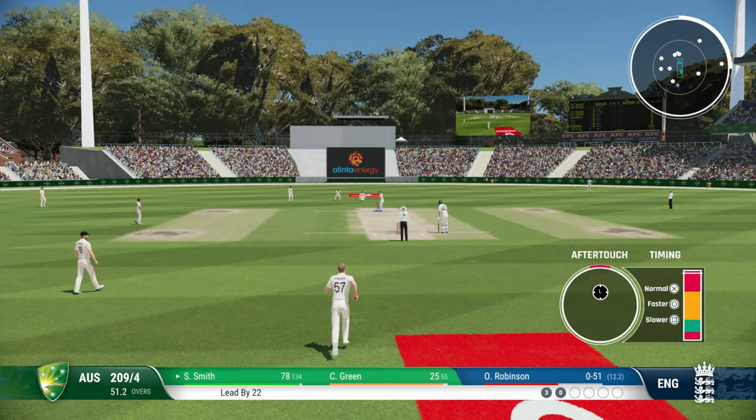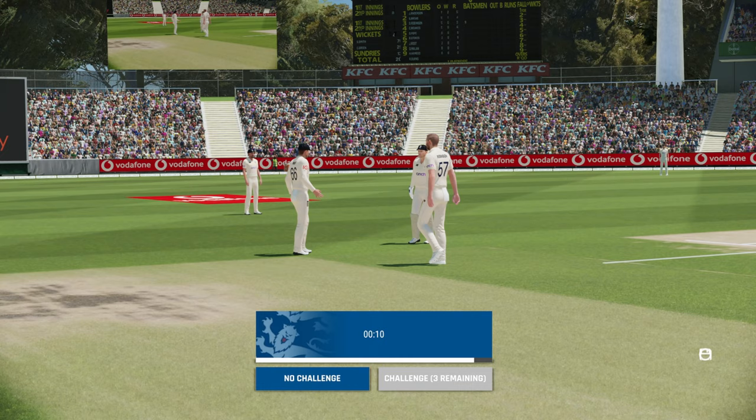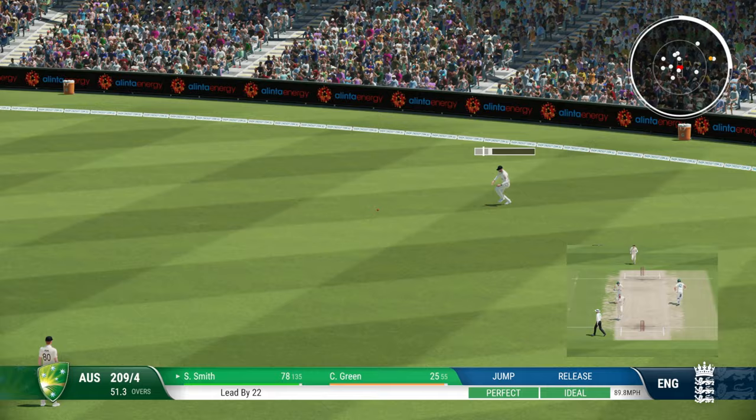Slow ball, Yorker. Oh, brilliant diving stop. Big shout. It was an edge, but Wilson carried. Yeah. That's great fielding. That ball was flying.